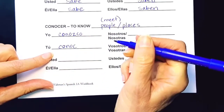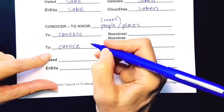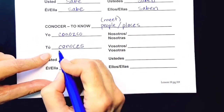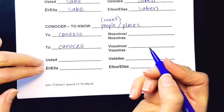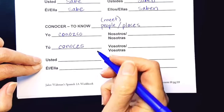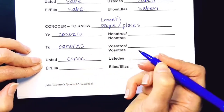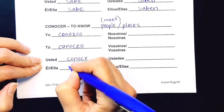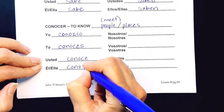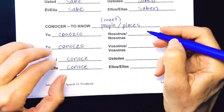Okay, so this is actually the stem. I know there's going to be an E because it's an ER verb, and tú always ends in S. So tú conoces. These three people are all the same, and it's the basic. There's the stem. Put your E on. Conoce. Usted conoce, él or ella conoce.